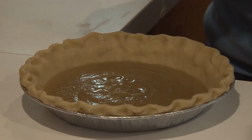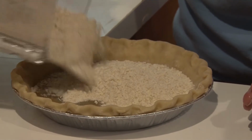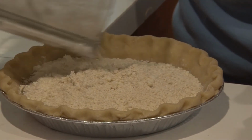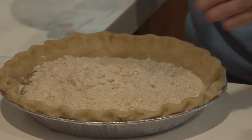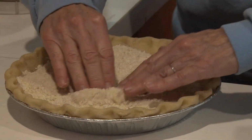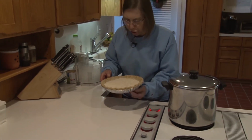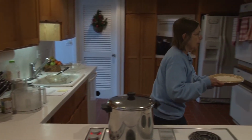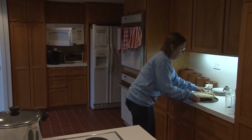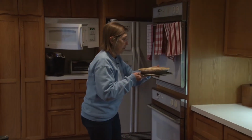We made the crumbs for the topping, and I'm just going to spread those on top of the filling, and everything's going to kind of bake together. Still a little jiggly. I'm going to put this in the oven at 350 degrees for 40 minutes.